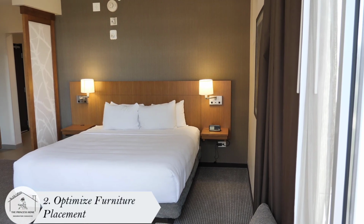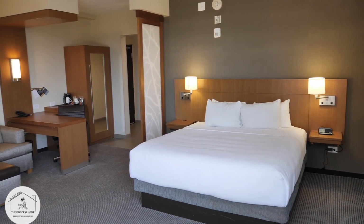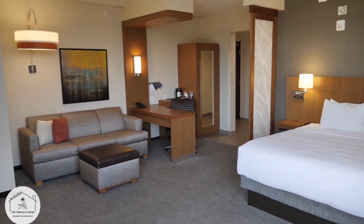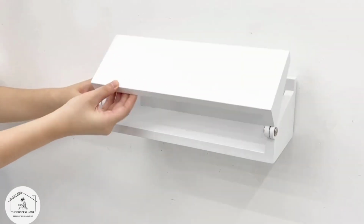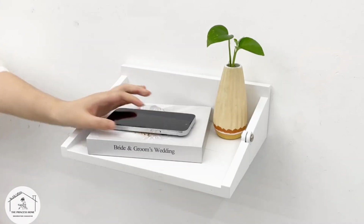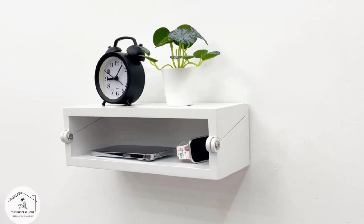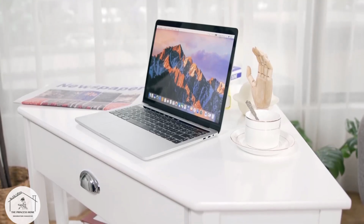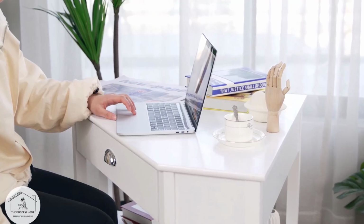2. Optimize furniture placement against the wall. Position the bed against one wall to open up floor space. Floating nightstands. Instead of bulky bedside tables, mount small shelves or wall sconces. Corner desk. If a workspace is needed, a small corner desk saves room.